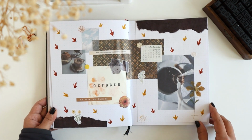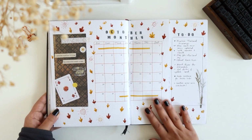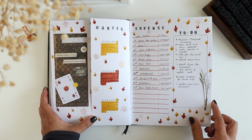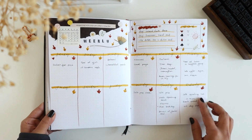October is one of my favorite months because it's the start of autumn here. So I did some autumn inspired leaves all throughout the pages and some scrapbooking again. And the rest of the spreads are pretty simple but really useful.